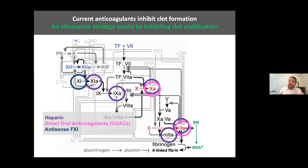And so you don't have to memorize this slide. These are the proteins and enzymes that help form blood clots. What we're really trying to show in this slide is that in the pathway from when the clot gets started in an injury by tissue factor all the way to the end where it gets cross-linked into fibrin, there are many steps where these enzymes are being formed towards forming the clot. And the anticoagulants that are currently used, like heparin and direct oral anticoagulants, also called DOACs, and ones in development, like an antisense oligonucleotide against factor 11, each of these inhibitors is trying to prevent the clot from being formed.